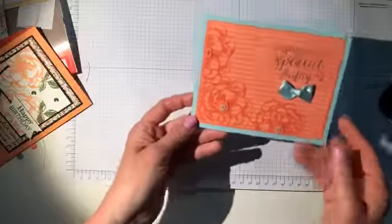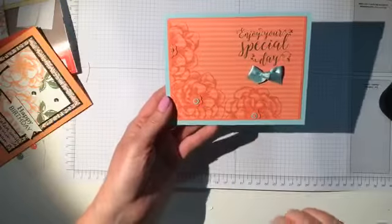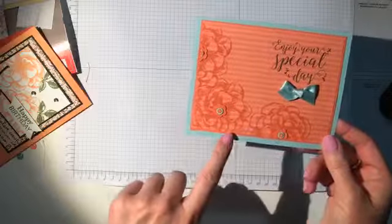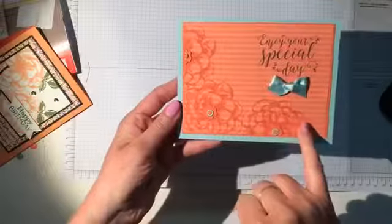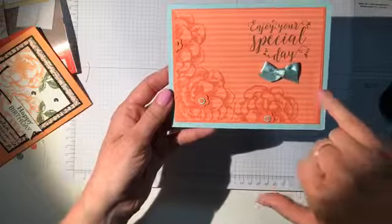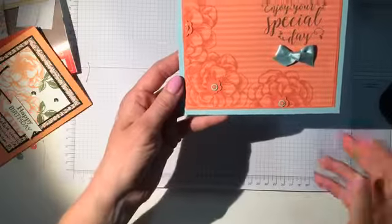Here's one where I used the Tea Room Specialty Designer Series paper and the stitched all around sentiment that says enjoy your special day. And I stamped directly on this designer series paper. So these roses are stamped right on it in Calypso Coral. So it's tone on tone. And then I picked up the Pool Party in the card base.